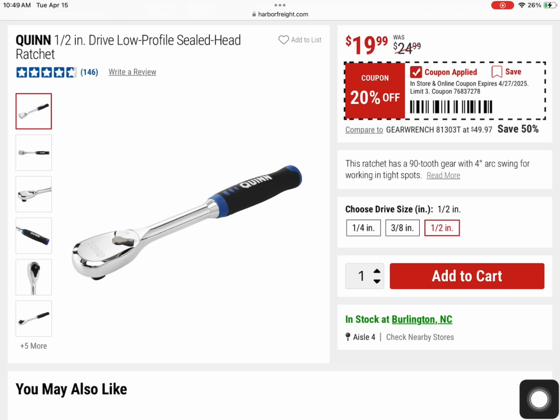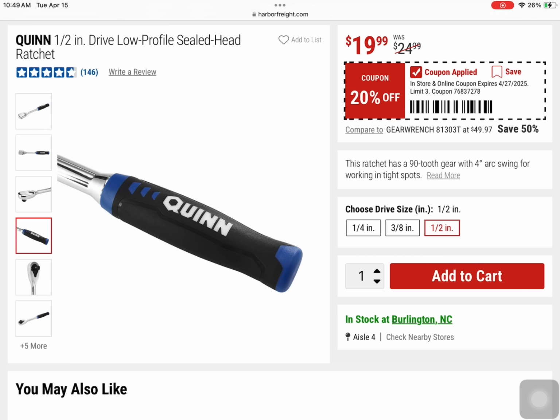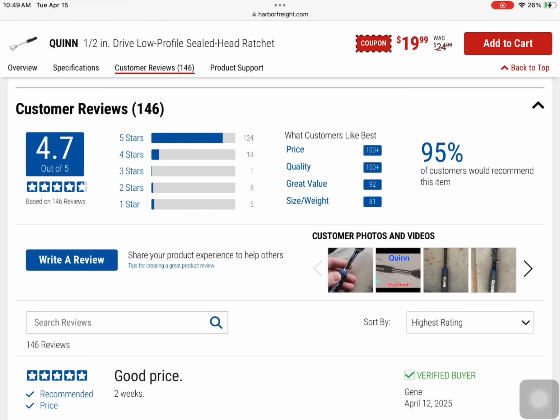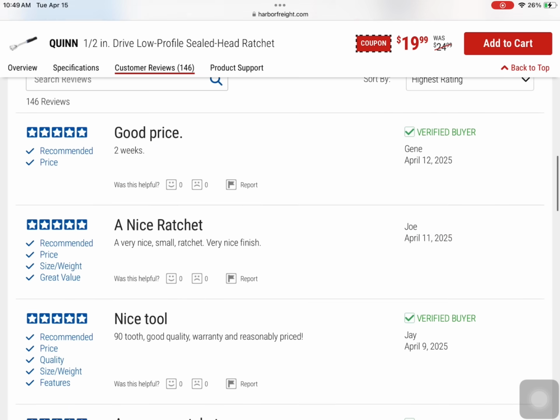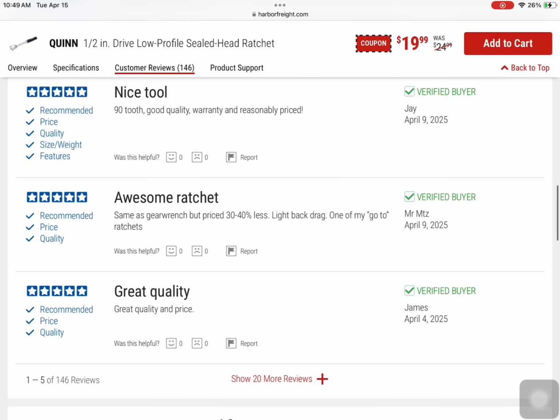From Quinn, next, this is the 1/2 inch drive low profile sealed head ratchet at $19.99. This is 20% off. This is a 90-tooth gear with 4-degree arc swing for working in tight spaces. This comes in 1/4 inch, 3/8, and 1/2 inch, and 95% of people would recommend this. They're saying it's an awesome ratchet. Same as GearWrench, but priced 30 to 40% less, according to Mr.